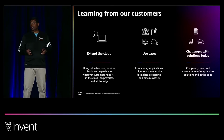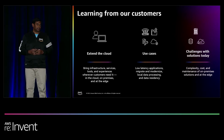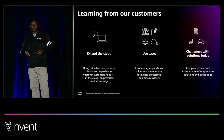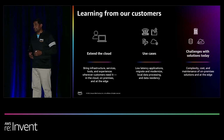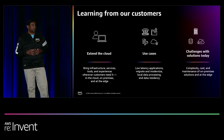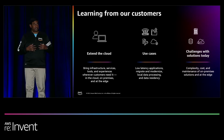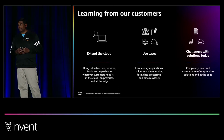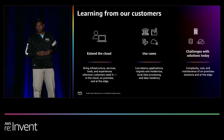Our customers have also told us that they face many challenges in running their operations at the edge. They face challenges in deploying equipment and applications to those edge locations, in maintaining and updating their devices and software and applications, and scaling those applications. And today we'll talk about how AWS meets customers' requirements for running their computing applications at the edge, and resolves those challenges and the pain points they face today.